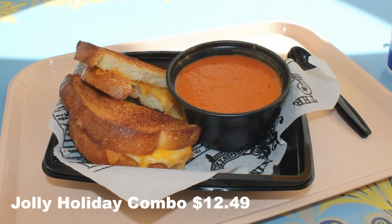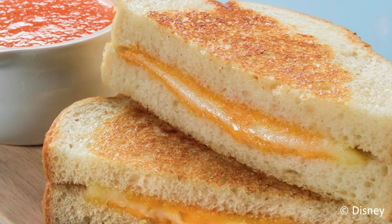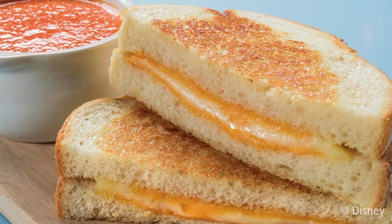Across the street at the Jolly Holiday Bakery, you can get the Jolly Holiday Combo, which is a grilled cheese sandwich with tomato basil soup. Now I know you might be saying, grilled cheese sandwich, I can make that at home. But this is so good, and the tomato basil soup is delicious. This is perfect for a cooler day in the park or an evening meal as the sun goes down.